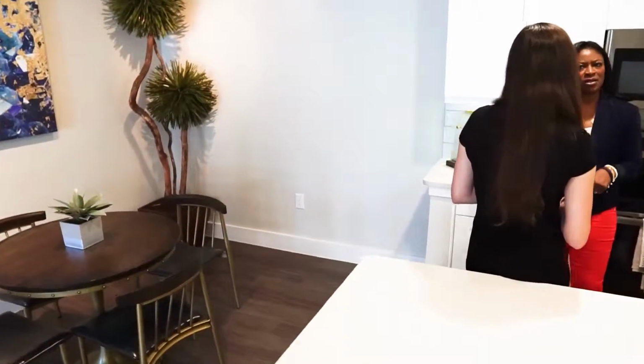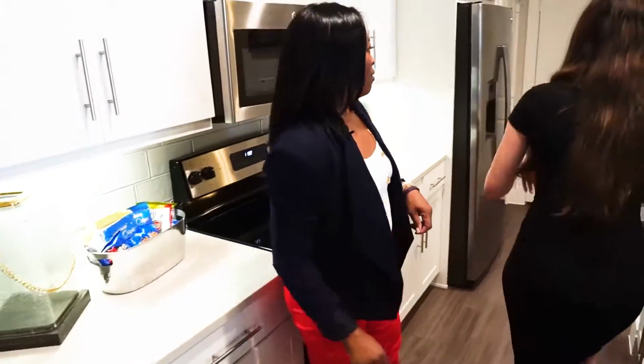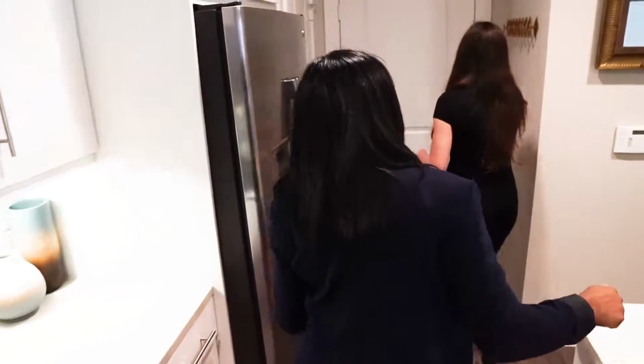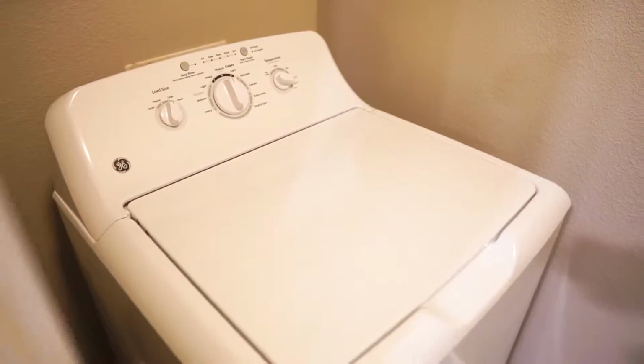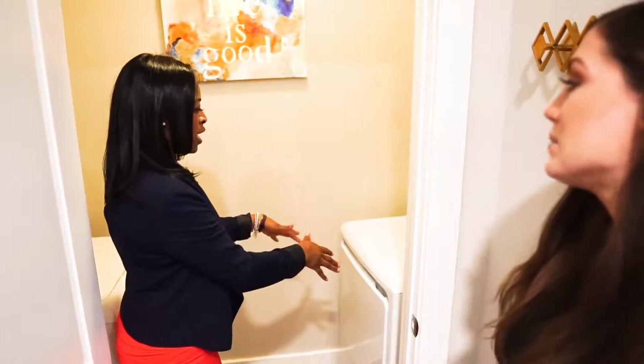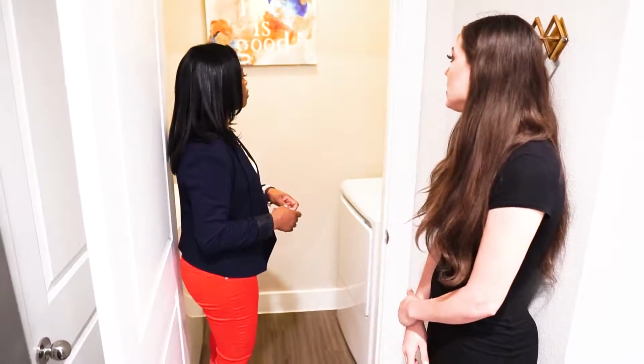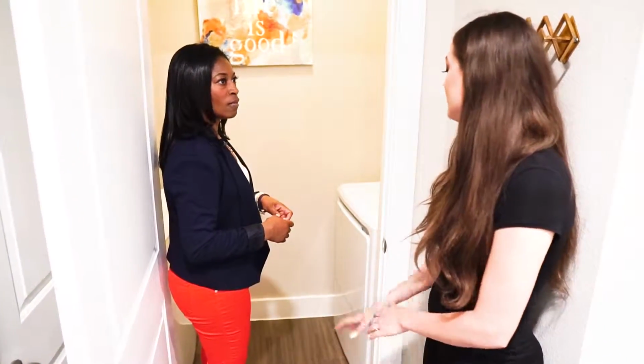And did you mention that it has a washer and dryer? Yes, so the washer and dryer is actually full size. Full size? Yes, so it's going to be right through here. Okay, wow. It's great that it's right off of the kitchen as well, because it's easy to just unload from here, put it into the dryer, take it out, and start folding clothes. Right, you've got a full separate room for it, so lots of space to just kind of set your hamper in.